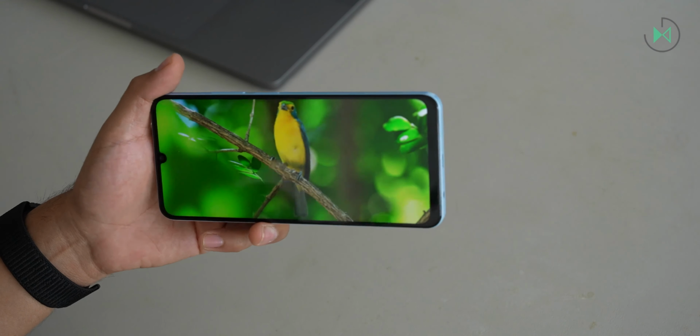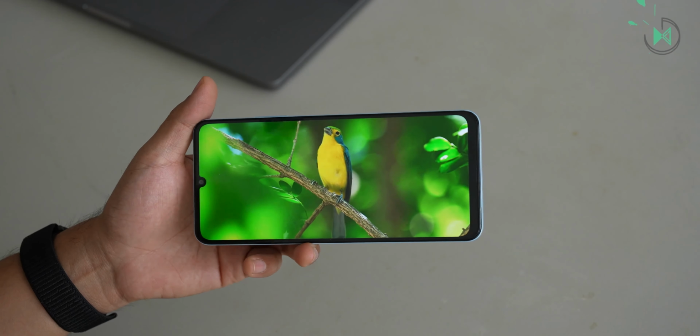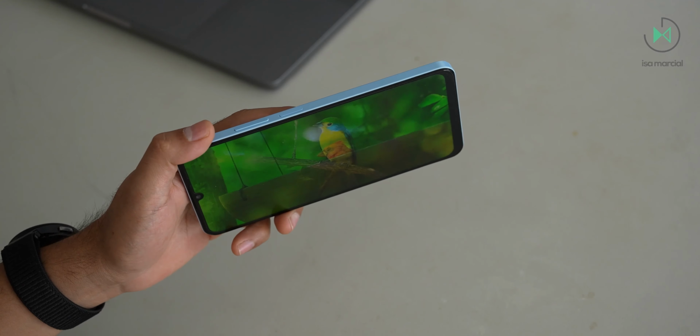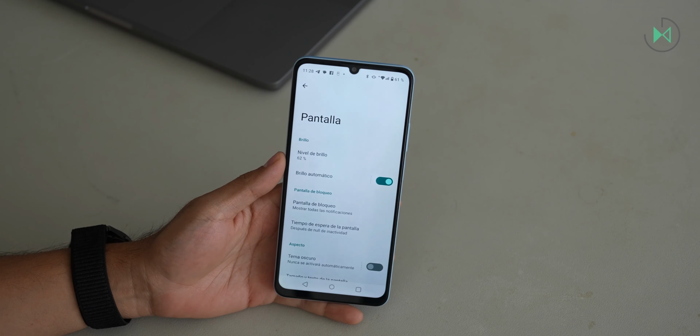But let's go with what I didn't like. The screen resolution is only HD. In the middle of the year, I think it is unacceptable that at this price they give us a screen with these characteristics. If it cost half this price, we could still accept it.